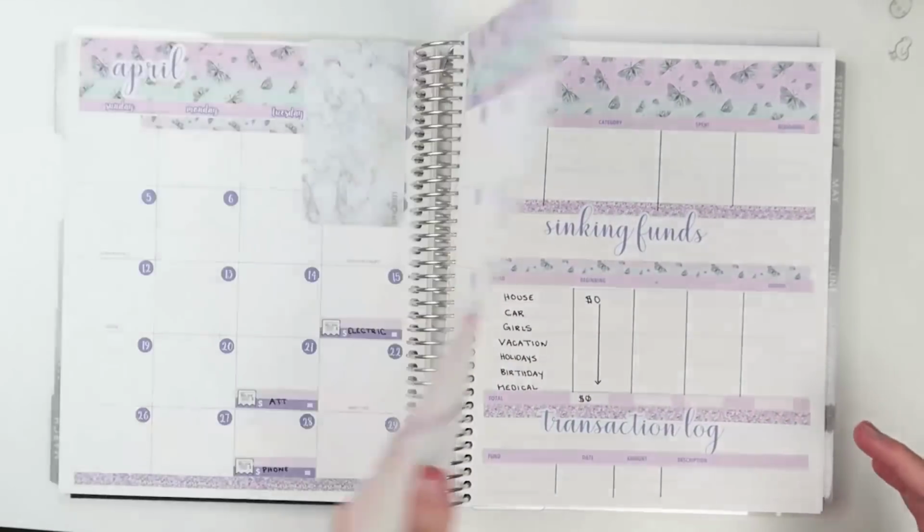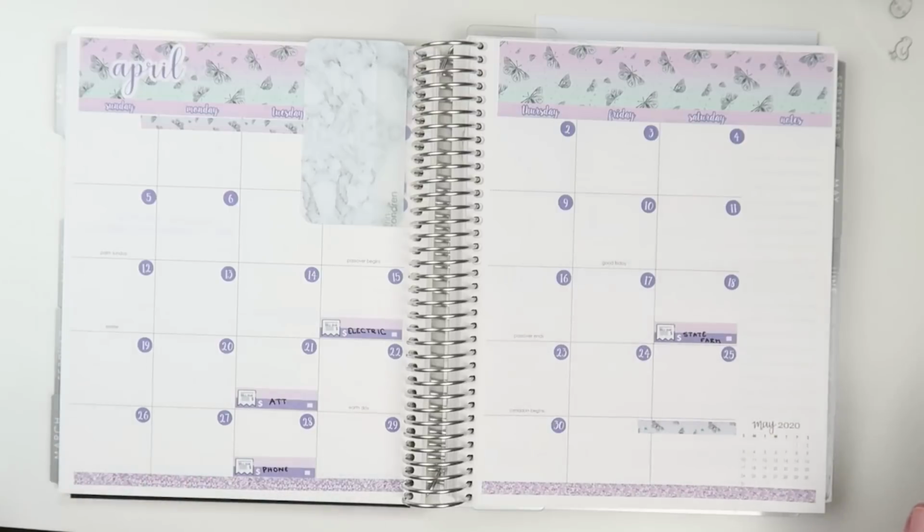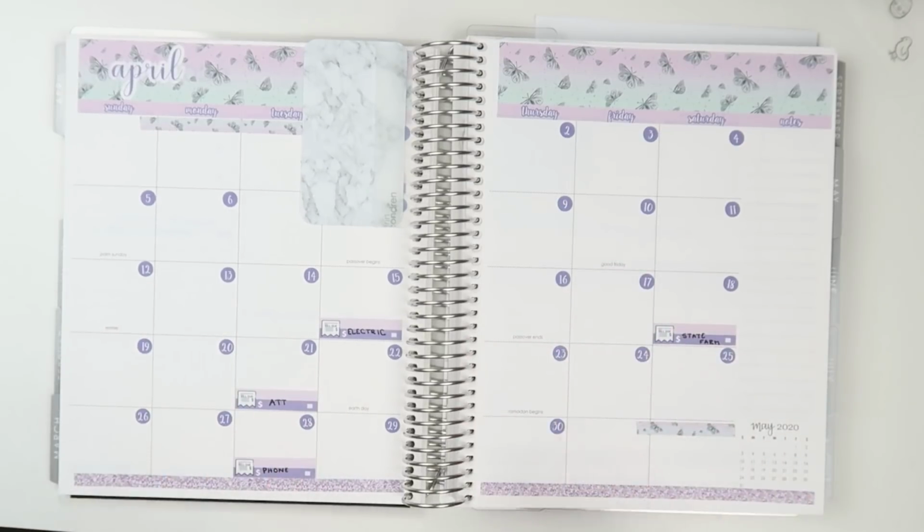I might switch that around a little bit next month and then do a video in the middle of the month, checking in, showing you guys how I'm spending my money and how things are going, and then a video at the end of the month finishing up the spread and filling out my sinking funds and my debt tracker.